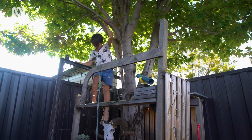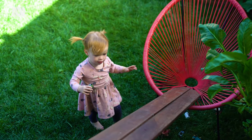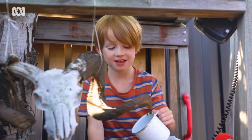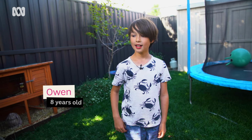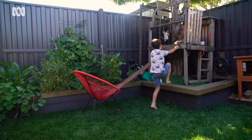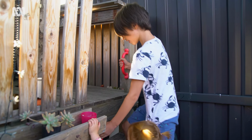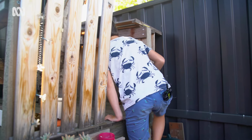So I've got 3 kids. Owen is 8, about to turn 9. Lily's almost 2, and Jack is 6. I'm Owen, and I'm gonna give you a tour of my treehouse. So you would use them like this, and then use it to pull yourself up.